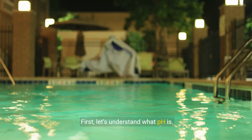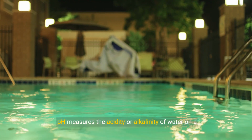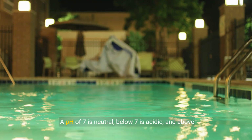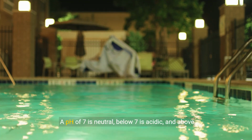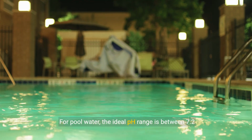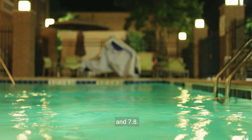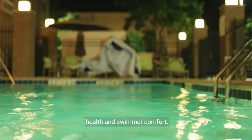First, let's understand what pH is. pH measures the acidity or alkalinity of water on a scale from 0 to 14. A pH of 7 is neutral, below 7 is acidic, and above 7 is alkaline. For pool water, the ideal pH range is between 7.2 and 7.8. Keeping pH within this range is vital for pool health and swimmer comfort.